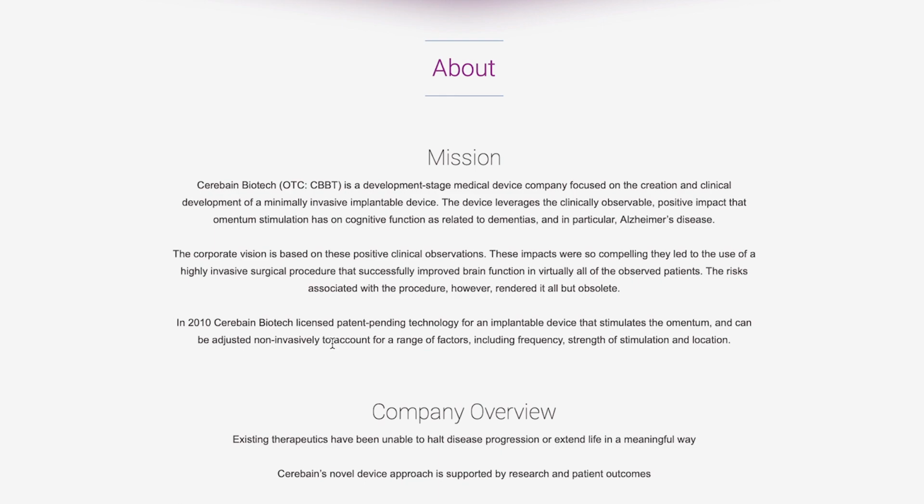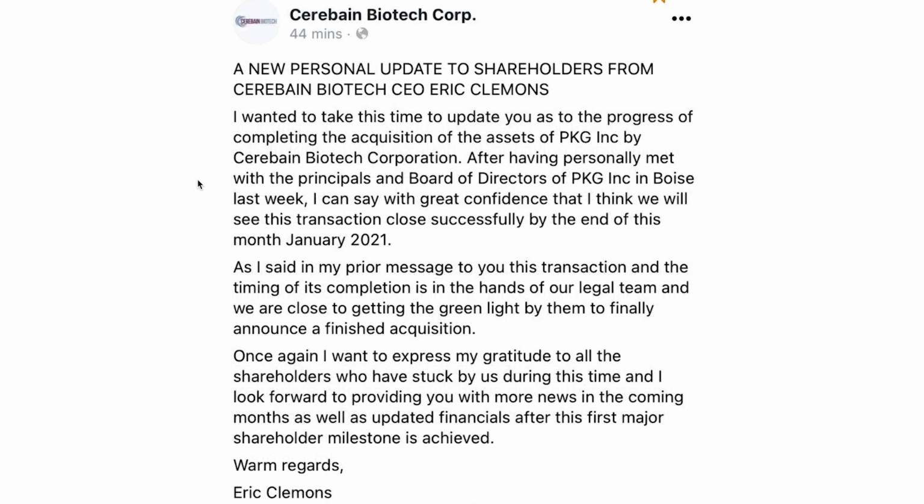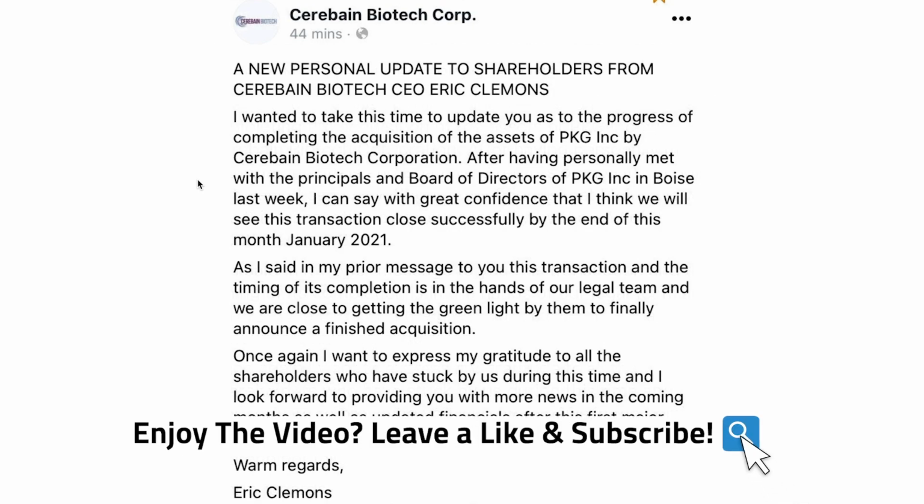Anyways, like I said, their actual business model at the moment isn't necessarily the catalyst for why this price could skyrocket. Obviously it's a lot of good potential to buy a company that has a lot of future value, but the main catalyst driving the price upwards is an acquisition of another company. So this was a post from CBBT about their acquisition of another company. So it says here blah blah blah.